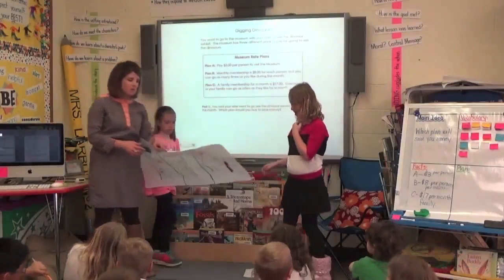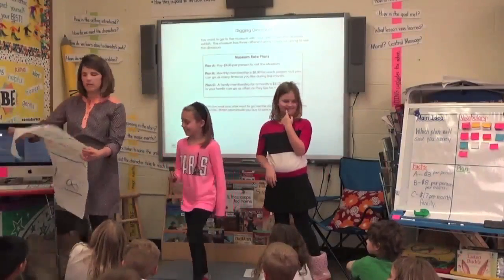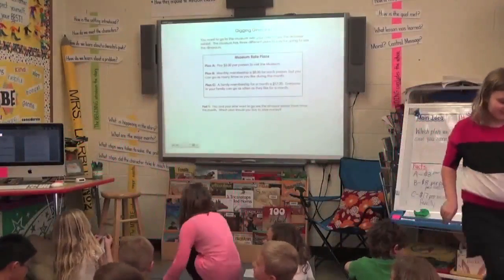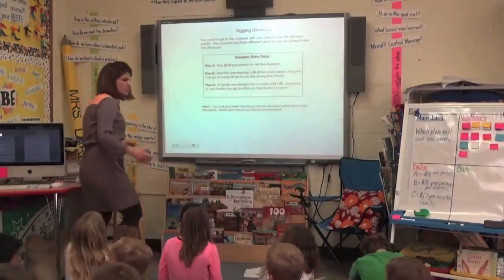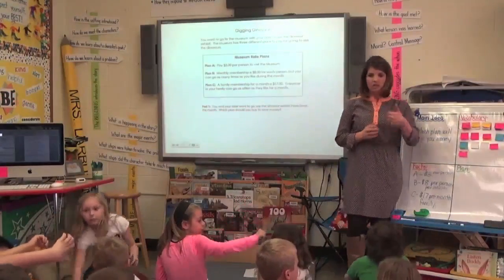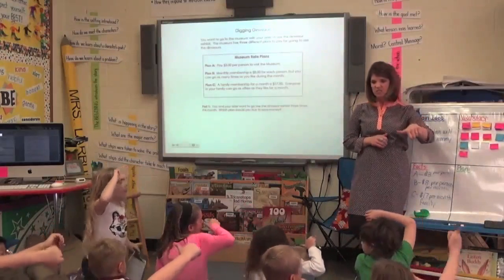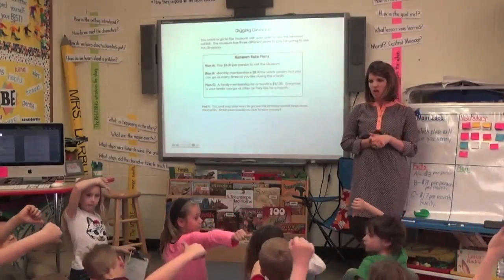What's on the back? It decorated for a minute or so, it looks like. All right, boys and girls, show me with the thumb vote. Was this one easier, harder, or just about the same compared to problems we've done in the past? Thumbs up is easier, thumbs down is harder, and in the middle is about the same. Looks like we have votes all over the place.